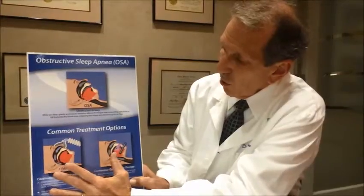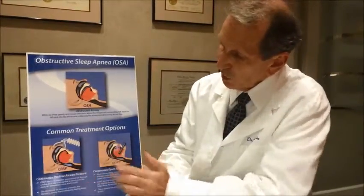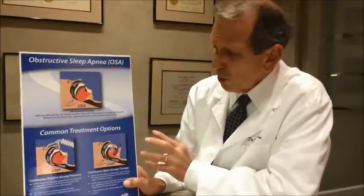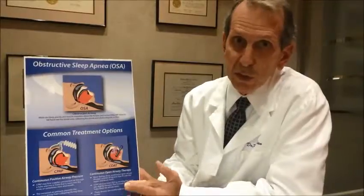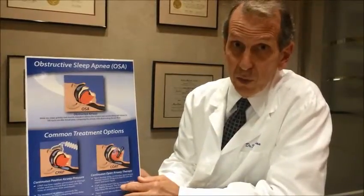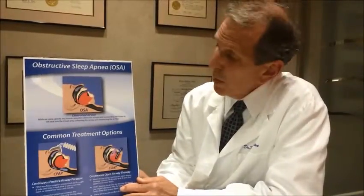Treatment, there are two standard treatments. There are two boxes. I'll go quickly over them. There should be a third box in this, a third drawing, and that should be weight loss, because we know that if there's one thing that predisposes people to sleep apnea and snoring, it's excessive weight gain.